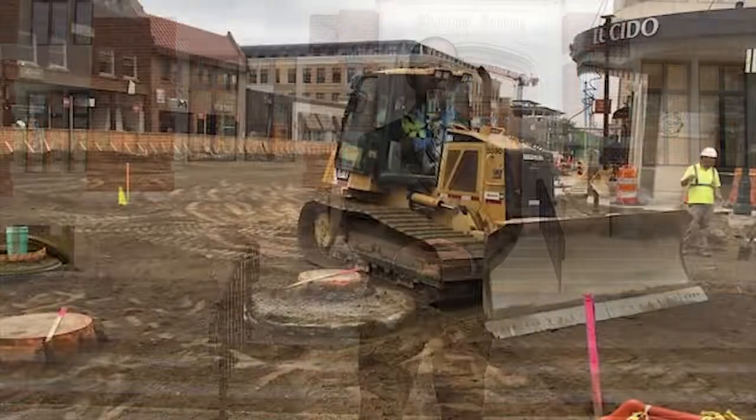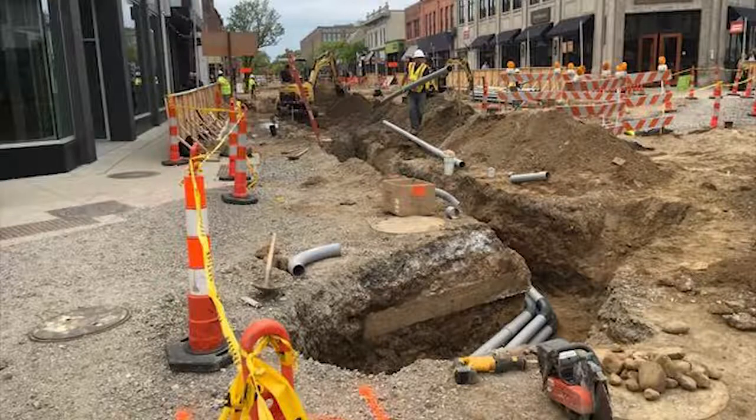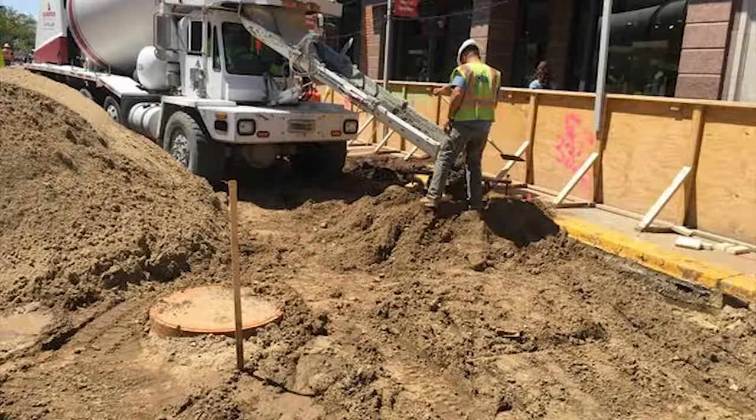Let's first start with the Old Woodward Reconstruction Project. Since our last report, significant progress has been made as the project closes in on the halfway point of being completed. The majority of the difficult removal and replacement of the underground infrastructure is coming to a close as the month of June begins. When the underground work is fully completed this month, contractors will begin to pour concrete for the new roadway and start construction on the above-ground phase of the project.